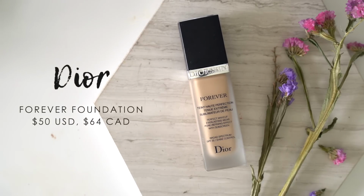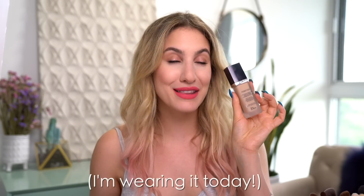So I think I want to start off with my newest find. Now, I actually very recently tried out this foundation, but I very quickly fell in love with it. I tried it out in my testing new makeup video, and I've worn it almost every single day since. So this is the Dior Skin Forever Perfect Makeup Everlasting Wear Pore Refining Effect with Sunscreen. That is like the longest name ever.